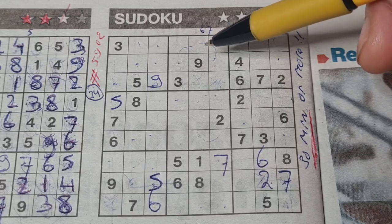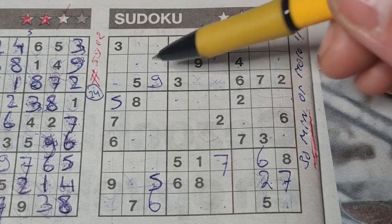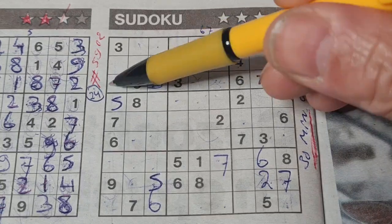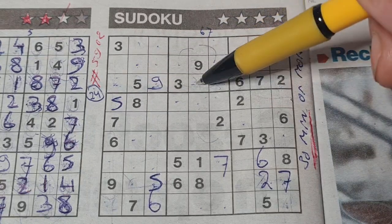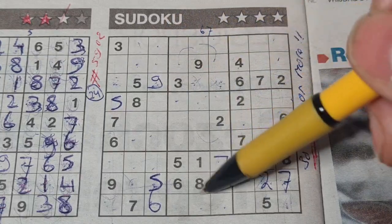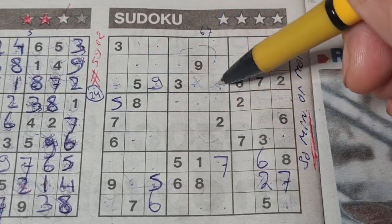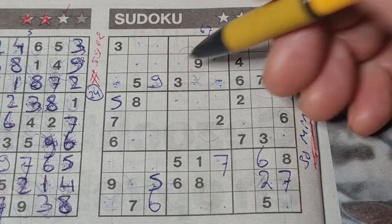Let me think. 1, 4, 8. 3 missing numbers in the third row. Those missing numbers are, the 1 is missing, the 4 is missing, and 8 is missing. 1, 4, 8. And look, we have a 1 and 8 in this column, so no 1 and 8 in this box. The 1 and 8 goes in those two boxes as a pair. 1 and 8. So one digit left in the third row for number 4.